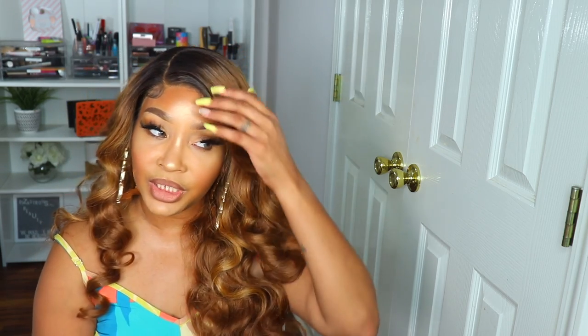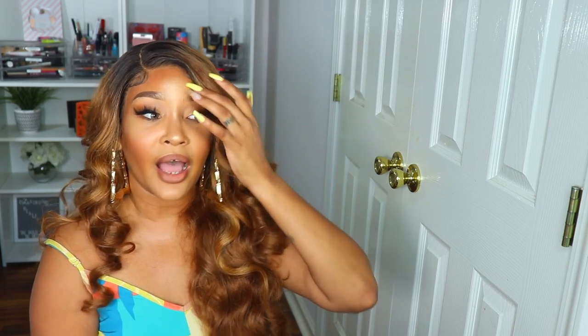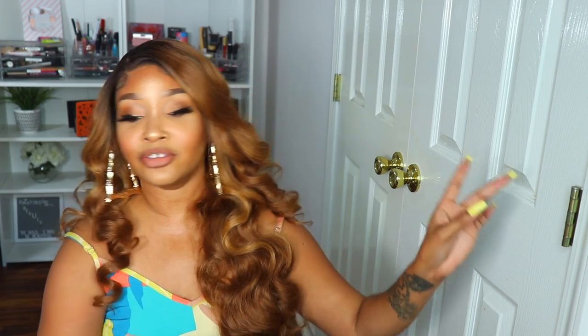As far as shedding, it has shed a little bit, but nothing to write home about. It hasn't been crazy excessive, so I ain't too mad about that. It did come pre-tweezed, as you guys can see, and I love that about Outre. I feel like Sensational is trying to do it, but they ain't doing it like Outre is doing it, honey. Outre should send Sensational some tips and tricks, girl. And that is pretty much it as far as the details and specs go.